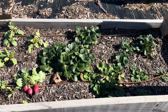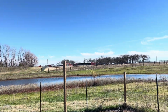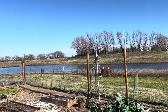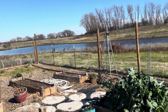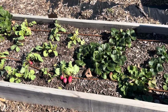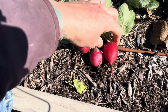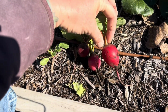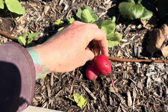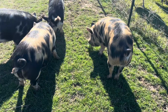They had a hard time this summer. I am going to put a shade cloth on the 4 of these poles to shade all 3 of these beds, and it'll help the strawberries out. I've pulled some of the radishes. I can have these in a salad, like my family calls them bago salads, but fresh, they're just a little too much. Don't like them fresh, so the pigs get them.